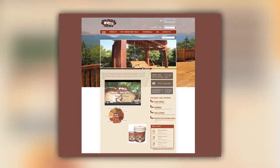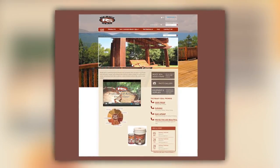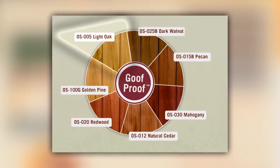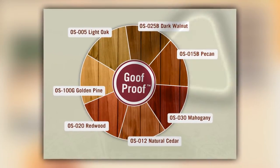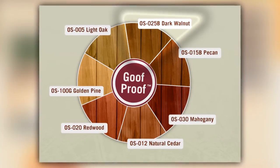The stuff that we've done so far, the flat surface back here, it's actually the biggest part of the decking. Couldn't ask for it to go smoother. Ready Seal Stain and Sealer comes in 7 natural wood tones. So you can choose from light oak, golden pine, mahogany, redwood, pecan, natural cedar, or dark walnut. It's totally environmentally safe.